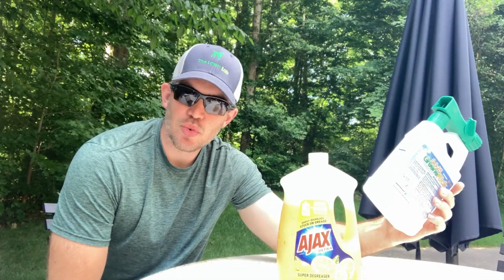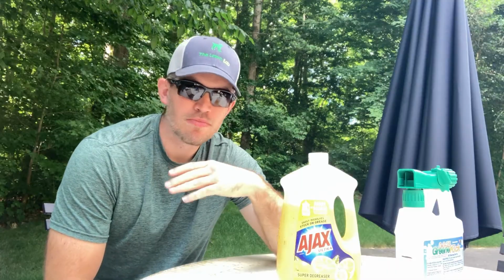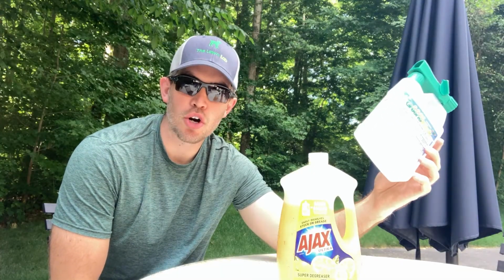So what I mean by that is you're going to fill this up with water, and you are going to put 5 or 6 ounces of dish soap into this bottle, and you are going to spray that over 1,000 square feet of your yard. You could also get a little advanced. You could put 10 to 12 ounces in this and spray it over 2,500 square feet, water it in. Anything more than 2,500 square feet, you get a little close to having to run around too fast. It's going to stretch the product too much. So I would keep it at max 2,500 square feet, but 1,000 is perfect.